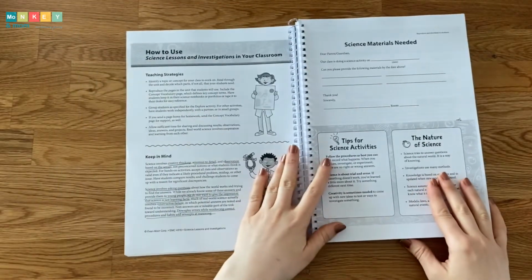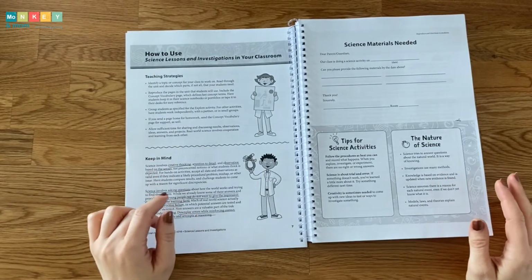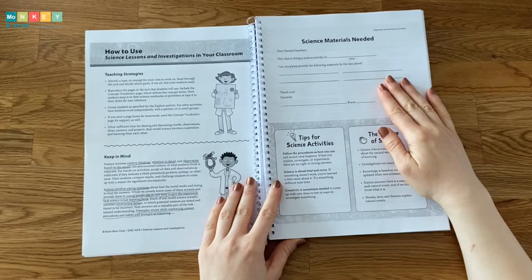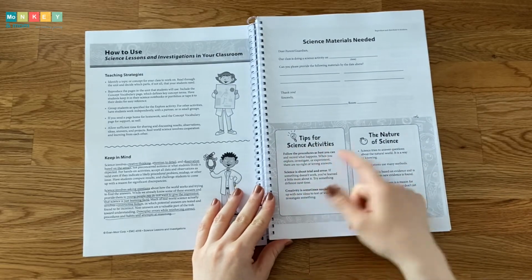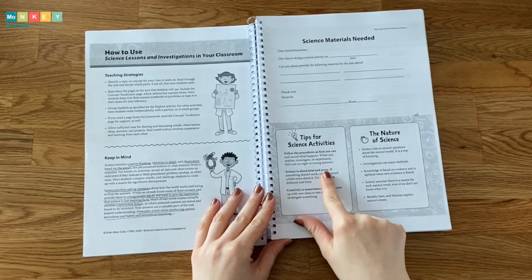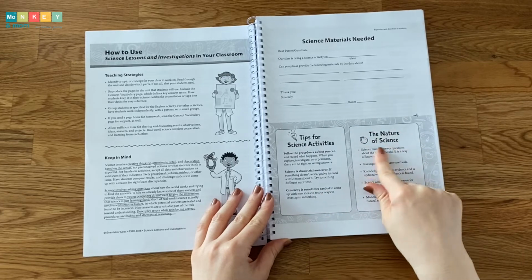Next, we have a how-to-use page providing tips and information for teachers. Then teachers get a form to ask for materials from parents. And at the bottom of the page, kids get a science card with tips for science activities: follow the procedures as best you can. Science is about trial and error. Creativity is sometimes needed. And then they have the nature of science.